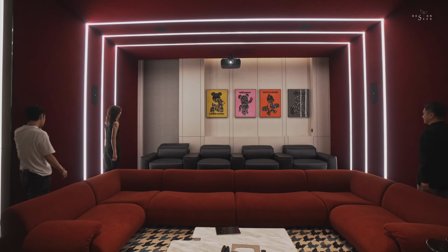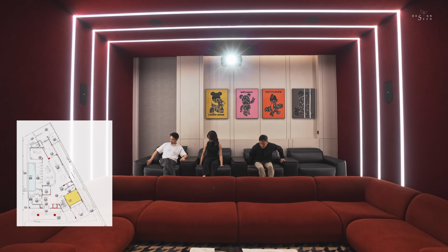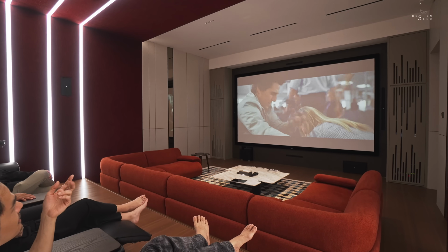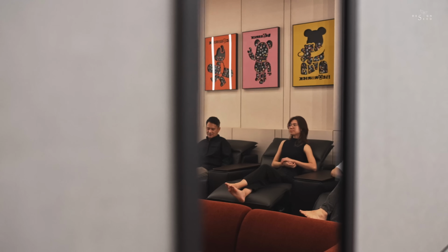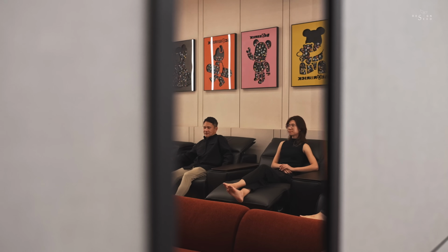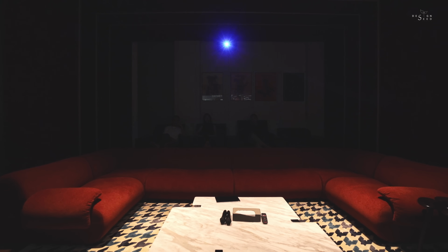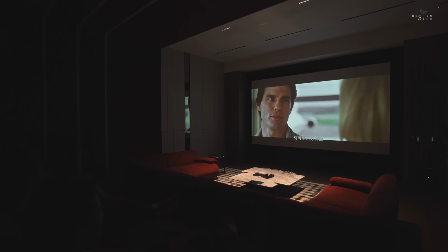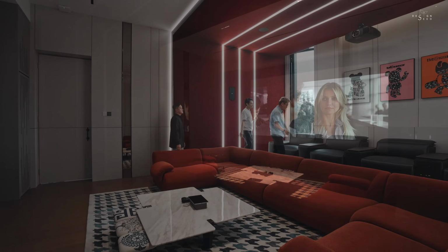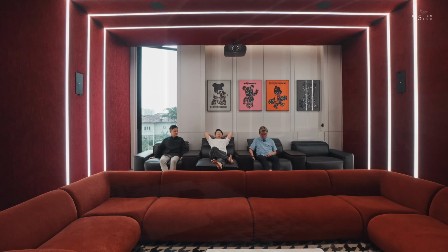Tucked in the corner, the home theater is a quiet retreat from the busy open area of the house. So now we're inside this entertainment area that we have categorized into two different areas. One is the karaoke lounge, which can host about 12 to 15 people sitting around singing karaoke. And here behind us, this is what we call the family movie lounge.